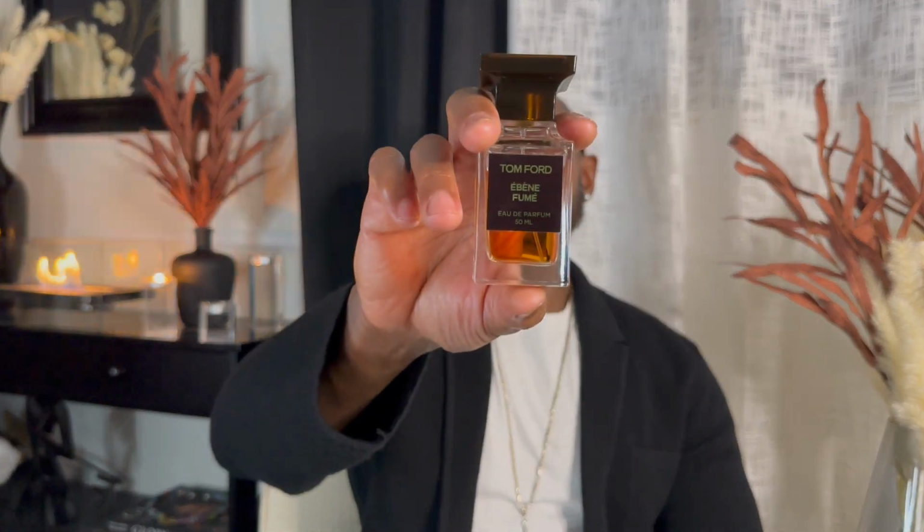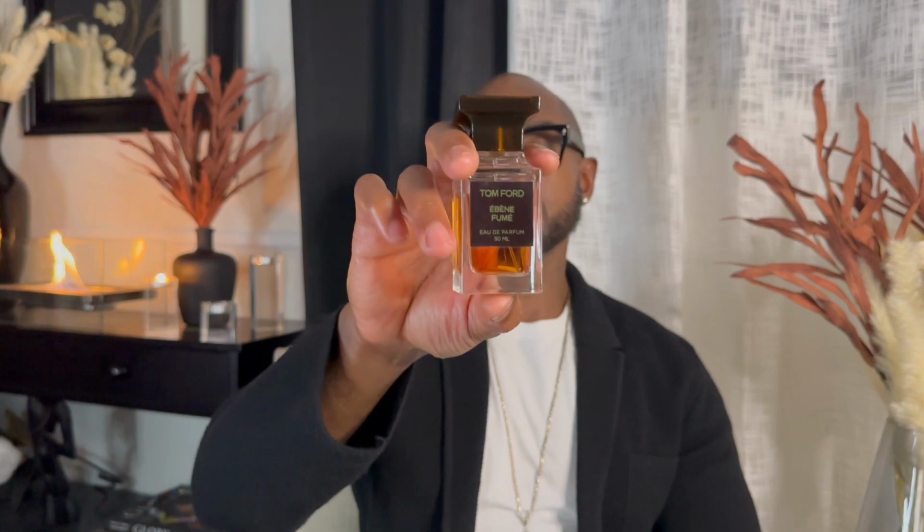Beautifully mixed fragrance, beautifully compounded, a grand scent for an evening, daily scent or a midday scent. This is great for all fall wear. Very nicely made scent by the House of Tom Ford, Ebene Fume, and that is the daily scent.